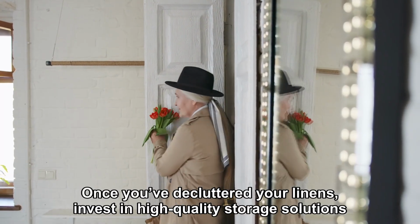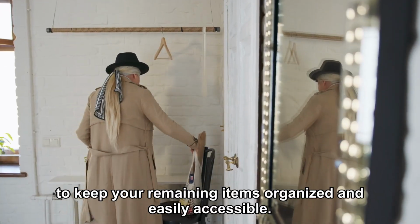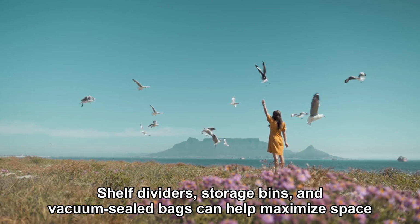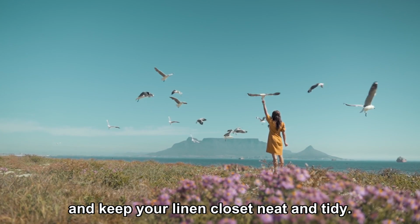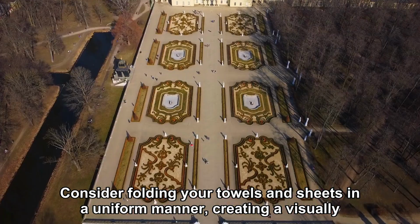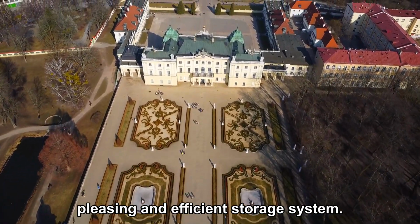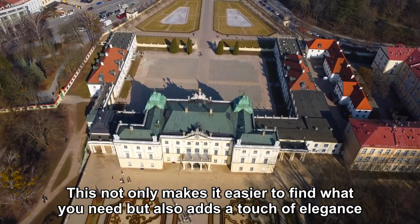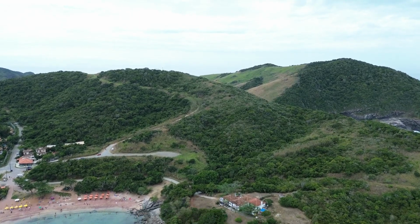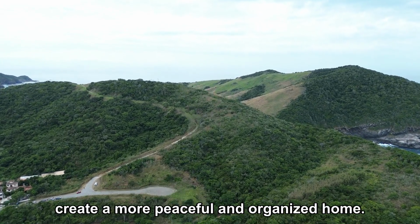Once you've decluttered your linens, invest in high-quality storage solutions to keep your remaining items organized and easily accessible. Shelf dividers, storage bins, and vacuum-sealed bags can help maximize space and keep your linen closet neat and tidy. Consider folding your towels and sheets in a uniform manner, creating a visually pleasing and efficient storage system. This not only makes it easier to find what you need, but also adds a touch of elegance to your linen closet.